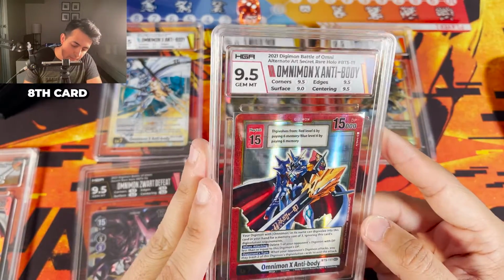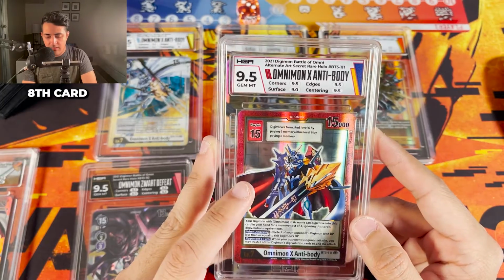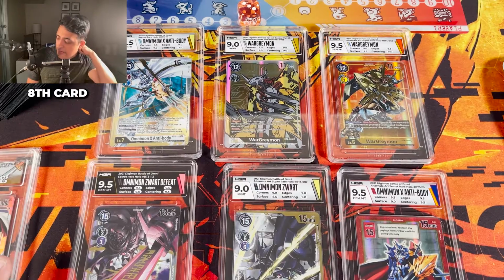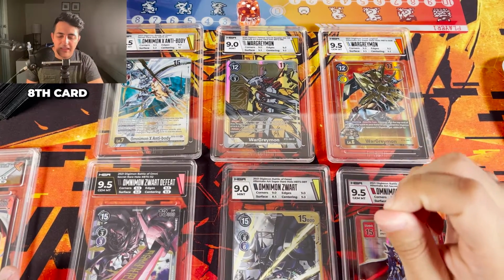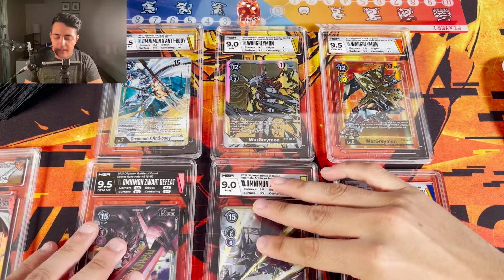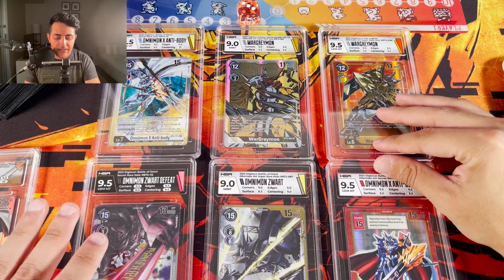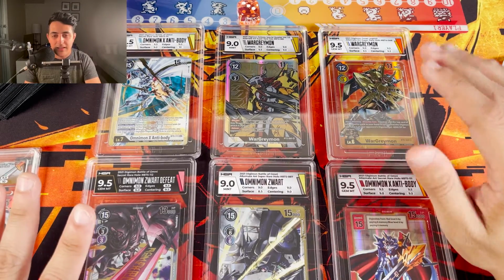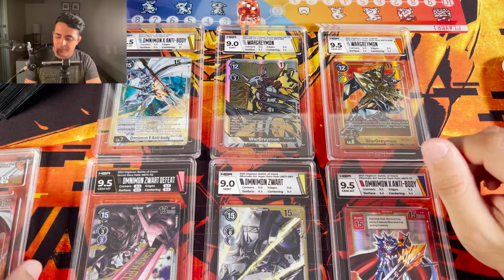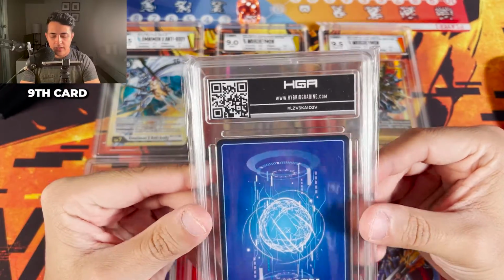So again, just my opinion on it. The 9 was a bit... well, the edge is 9.5. Not bad, so we'll take it. 9.5 is very, very close to being a 10. It's just like, is there the slightest sliver of a problem? That will determine if a grading company decides to give it a 10 or just the 9.5. I feel like for them to want to give it a 10, it has to be perfectly perfect. So even if there's the slightest little thing, 9.5. But we'll take that. Okay, and overall, here's the next one.